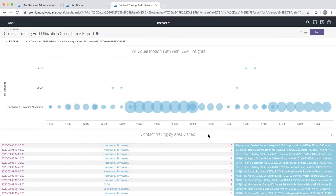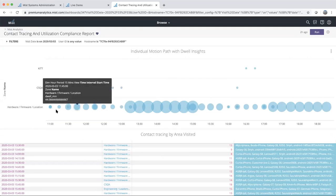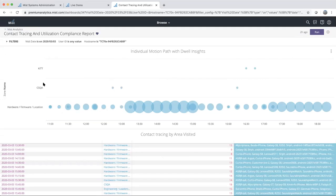So once again, in my analogy of the janitorial staff that needs to do a deep cleaning after a COVID-19 positive individual has been identified, you're going to focus your time mostly on this hardware firmware location zone, still spend a good amount of time on CSQA in this kit zone, but all the other zones on the floor plan, this person has not been in that area, so you don't need to worry about those areas.